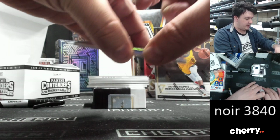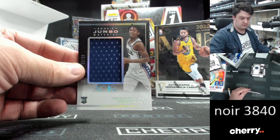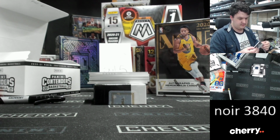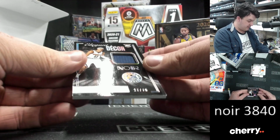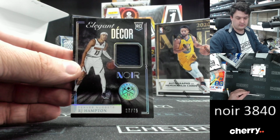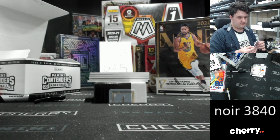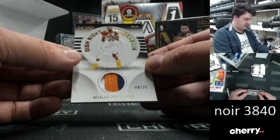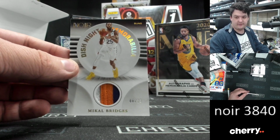Next card is a Tyrese Maxey to 99. Maxey to 99. To just 75 for the Nuggets, it's a Hampton jersey. Numbered 8 of 25 for the Suns, it is Mikal Bridges. Bridges to 25.